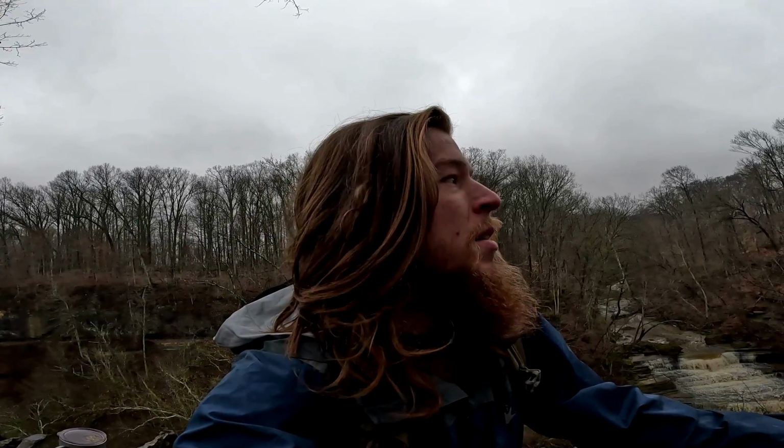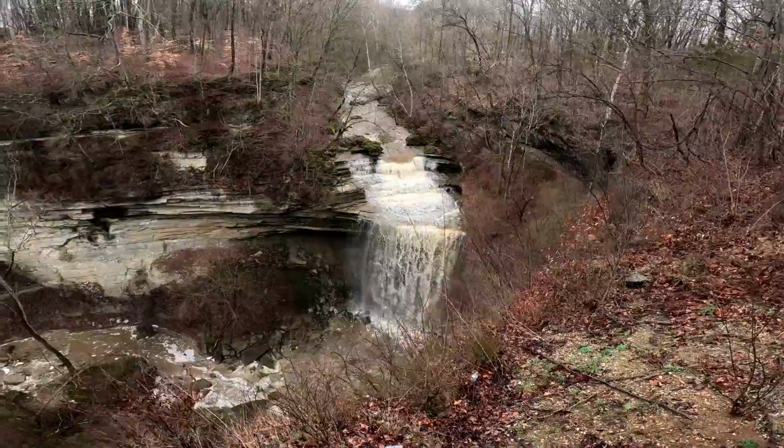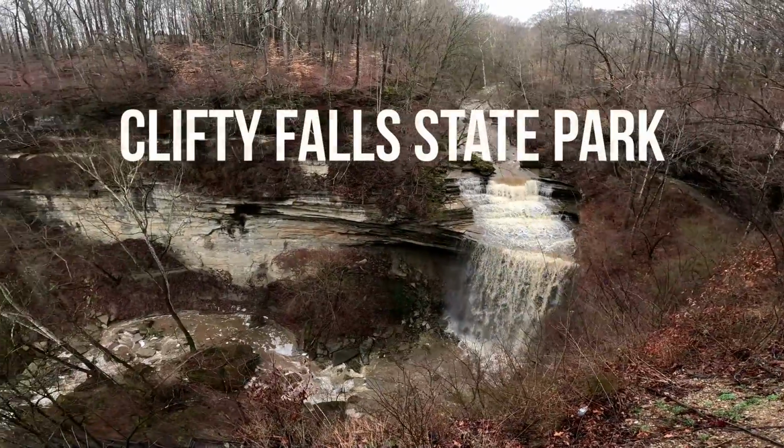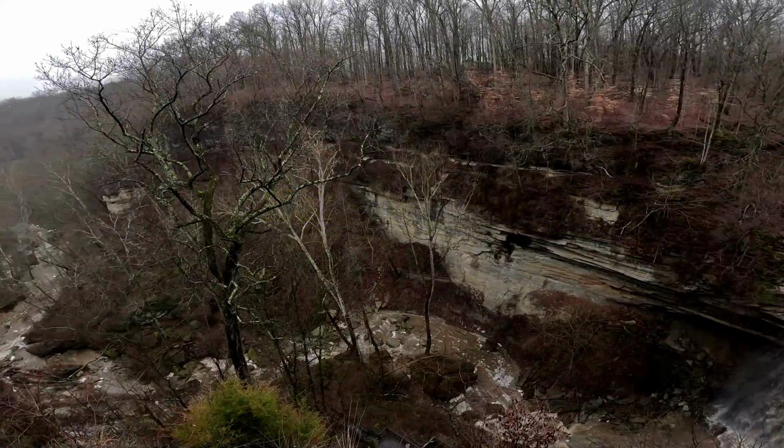I don't know how they let me in wearing barefoot shoes, but it was pretty cool. Free food, you know. I stayed the night at a campground in Indiana, and it rained the whole night. And now it's like 7 a.m. and we're here at Clifty Falls State Park. Let's go check it out.